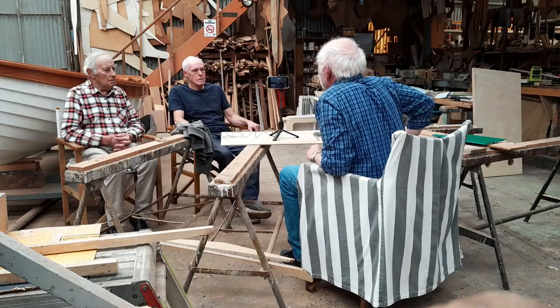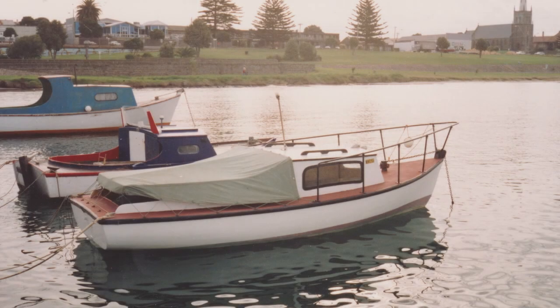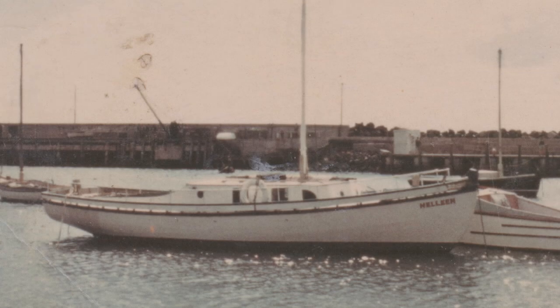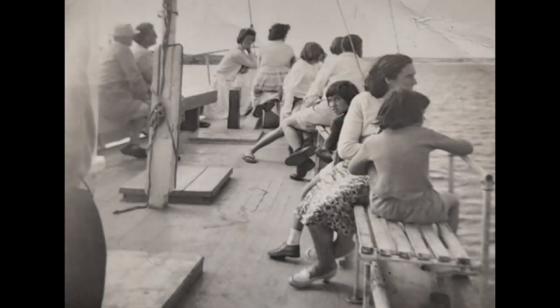So what did he build after that, Garry? Well, he built numerous smaller boats, you know, clinker dinghies and little fishing boats and whatever. Some of the major boats, one of the early ones would have been the Neptune, the cray boat that went to South Australia, and then he built the Nalene for the Jenningses. It was originally a boat to take passengers and fishing trips on. She was about 36 feet.